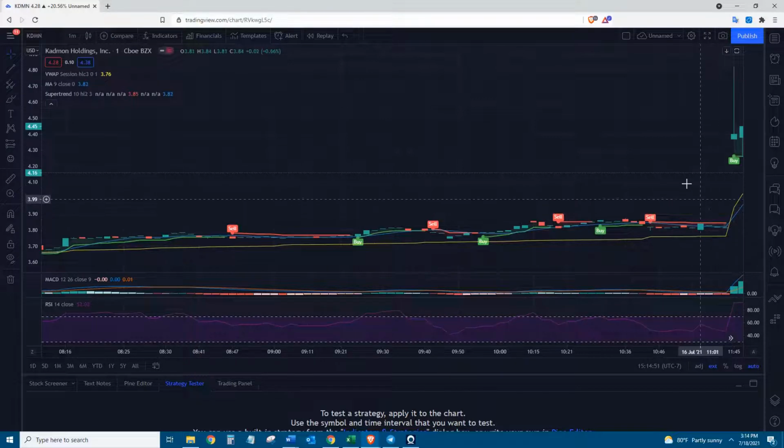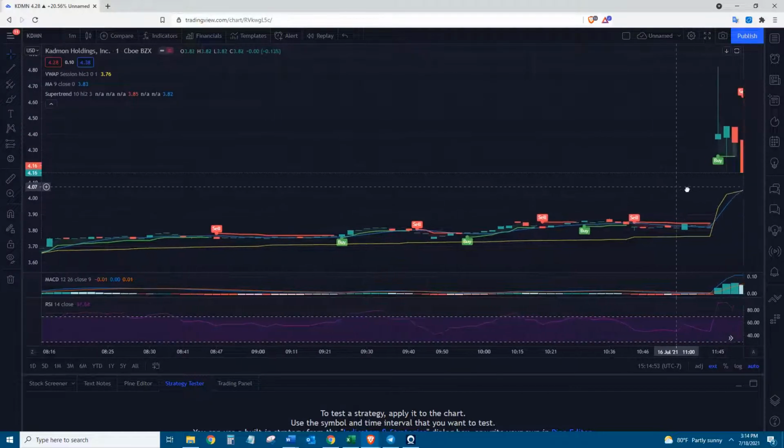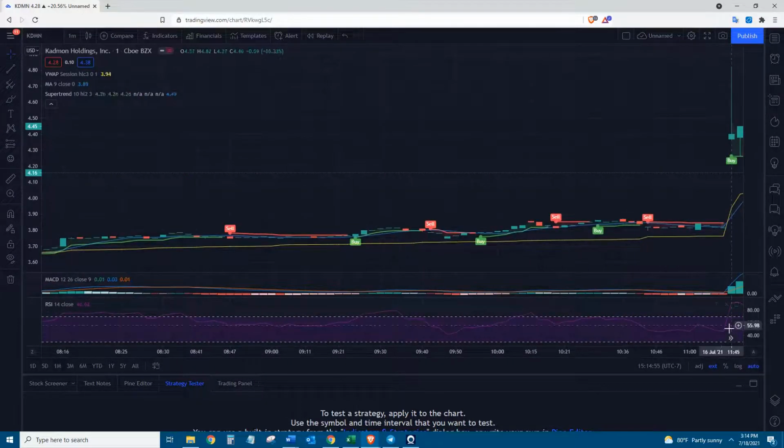Now, if you look at this here, when the halt resumed, look at the indications you had. It was already high in the relative strength index. Moving average convergence divergence was showing up. You even got a strong buy signal here from a super trend. Now, normally you would think, hey, I should jump in that, right?